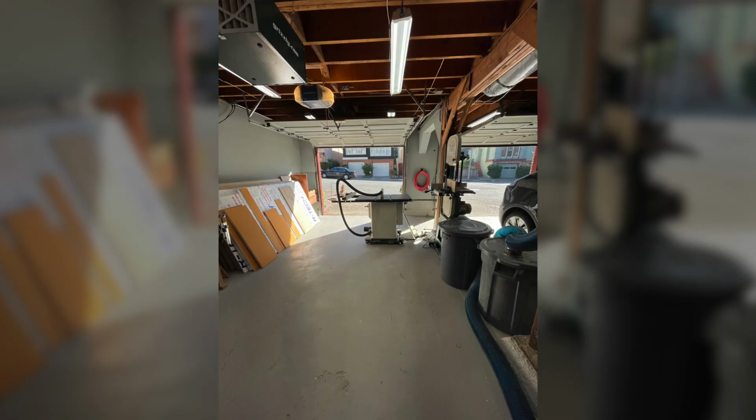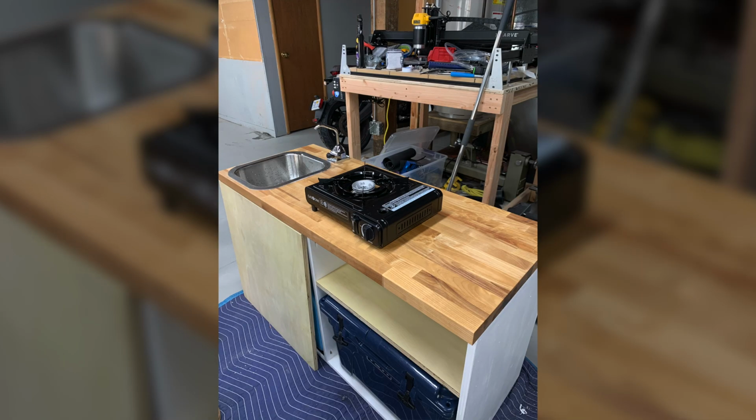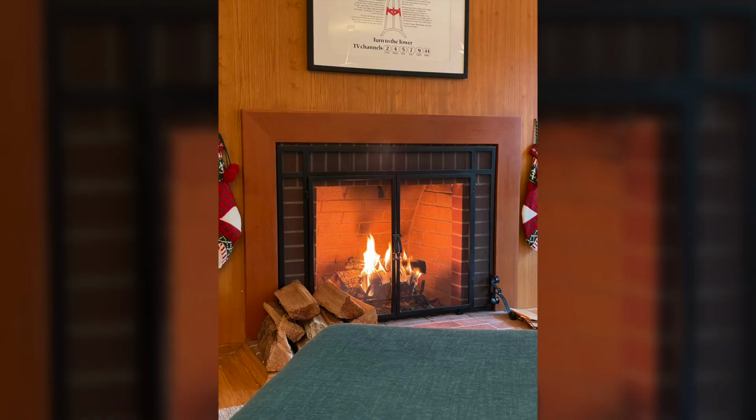But anyway, in the garage, I had a shop set up and had all my woodworking tools and didn't really get to make anything. I mean, I made a couple things, but most of the time was working on house stuff, not furniture. So that's okay. I made my mom's camper van in the garage, so that was pretty rewarding. And I used the fireplace a handful of times. That was pretty awesome. Wish I'd done that more.